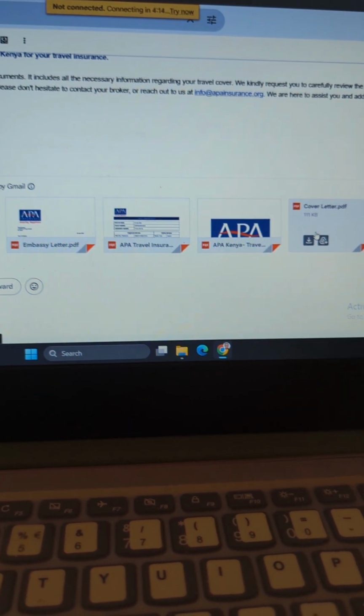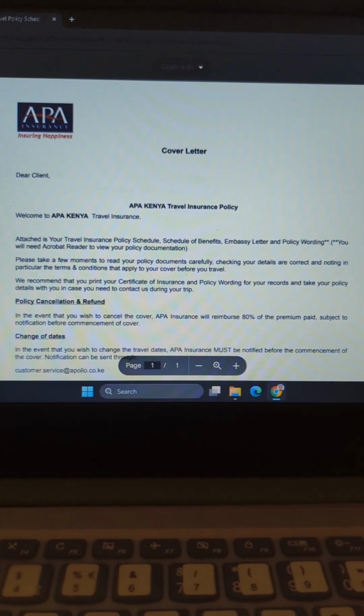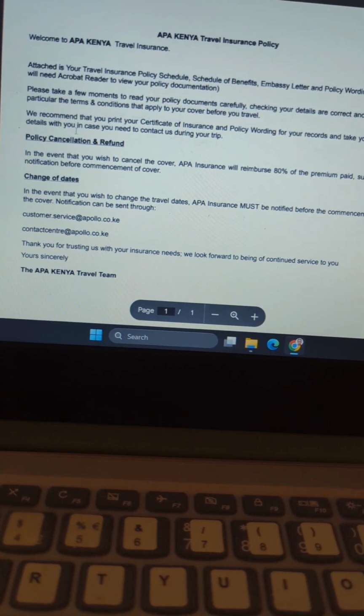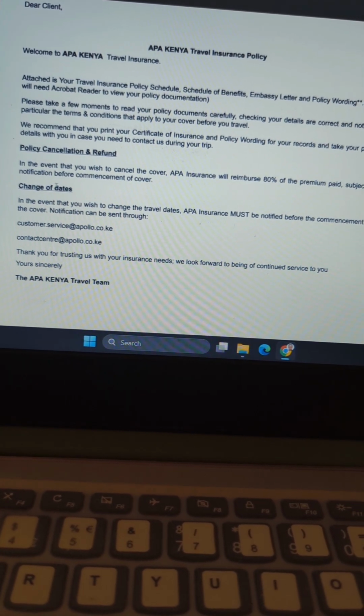Then they also give you a cover letter. I think there's a letter to you. They're very kind. They give you a lot. Now this is just basically them telling you about what you can do in case you need to cancel or get a refund, maybe if you don't get a visa, or if you need to change the dates.